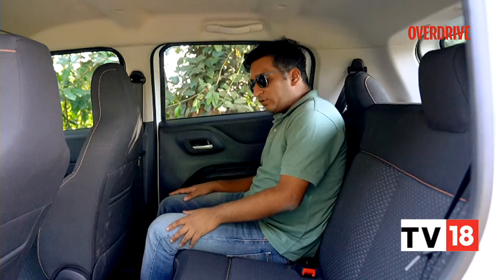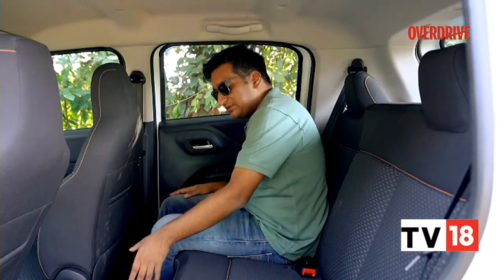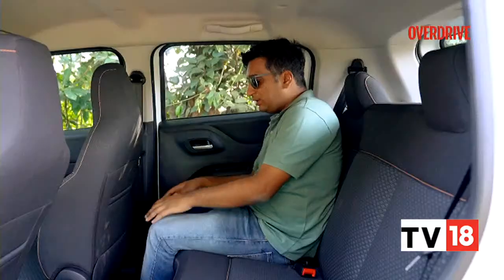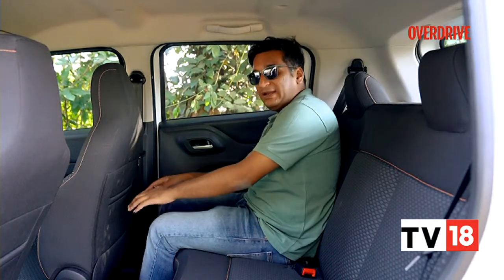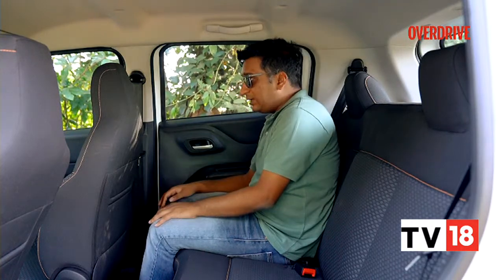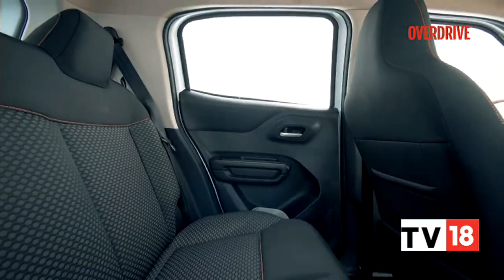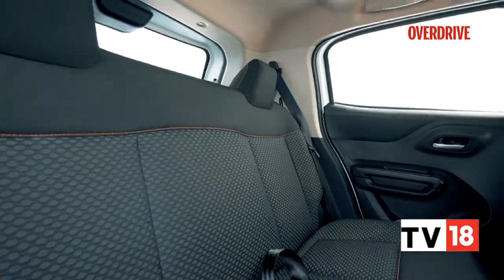But again, you notice that the middle passenger will be slightly hampered because there is a big hump here. So in terms of placing their feet, there is a problem, even though that big difference in wheelbase shows in terms of knee and leg room. The Citroën is significantly longer and that shows. And in terms of seats, the seats themselves, they are a bit flatter than the one in the Punch. They don't feel as body hugging as the one in the Punch, which is a bit of a drawback.